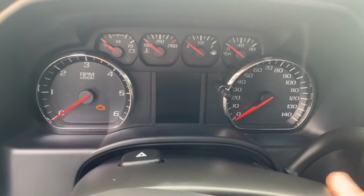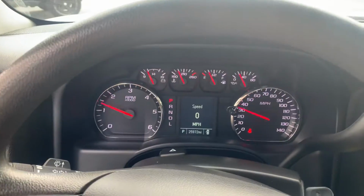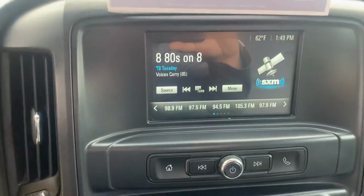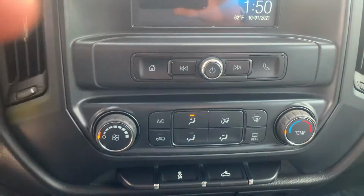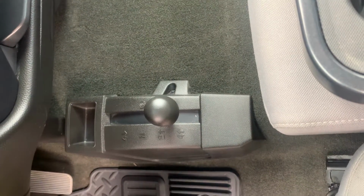Go ahead and turn it on. 25,972 for your current mileage. This does have a touchscreen radio with an integrated backup camera, Sirius XM radio along with Bluetooth, and Apple and Android CarPlay through the projection screen. Single zone climate control. There's your four-wheel drive shifter, where you do have a four high, four low.